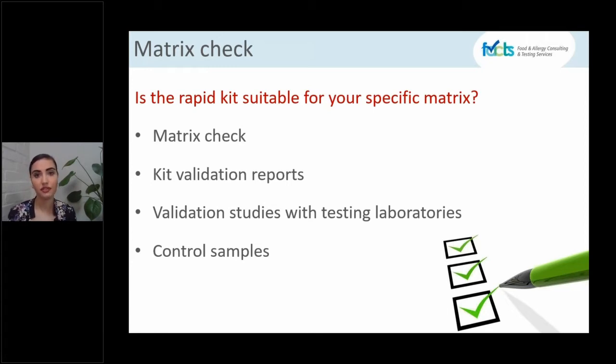And very importantly to note, even though a kit might say in its validation report that it has been checked against a certain matrix, that's still not to say it's going to be suitable for your specific matrix. So always do your validations together with the testing laboratory. Just to give an example, at FACS, we have a service where we can check your matrix for you, where we use laboratory accredited methods and compare them to the rapid kit results to ensure that they are comparable, that they're in line with each other, and that the kit is suitable for your specific set of circumstances as well as your matrices. And once again, include your control samples, because if you test a sample that actually contains the allergen and it's negative, it means it's not a suitable test kit for you.